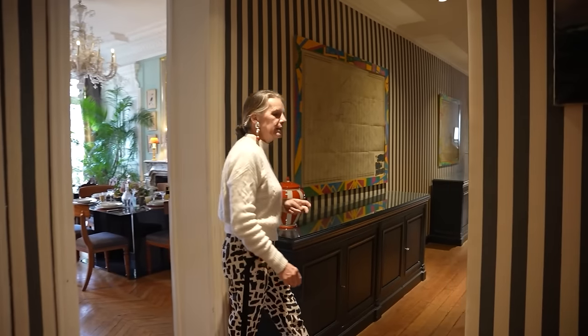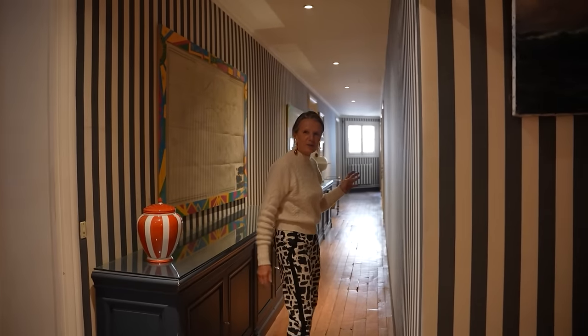The inspiration is really very spontaneous. It's a lot of pieces of furniture, carpets, that I find and I fall in love with. So I think when each piece has its own identity and is beautiful, everything can be mixed together. There are no rules. Okay, so let's go in the rest of the house.